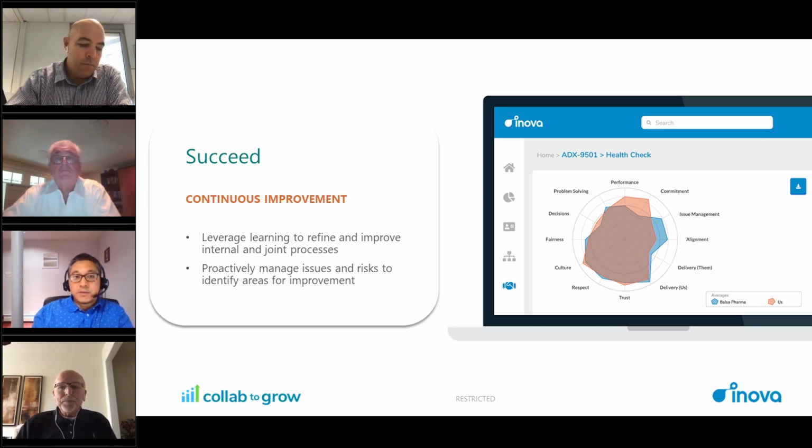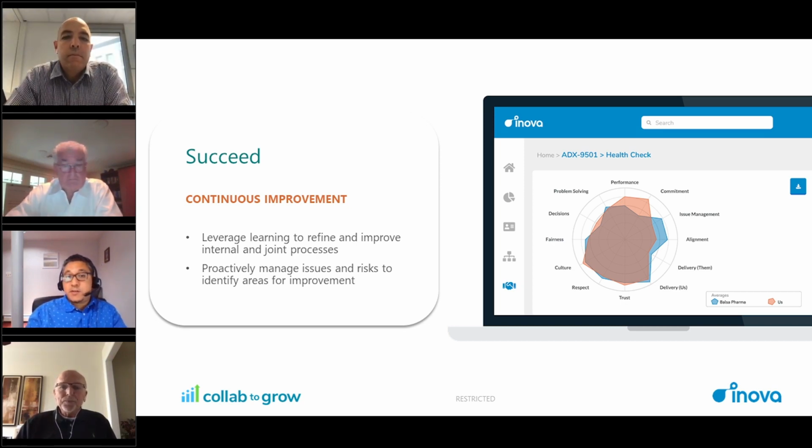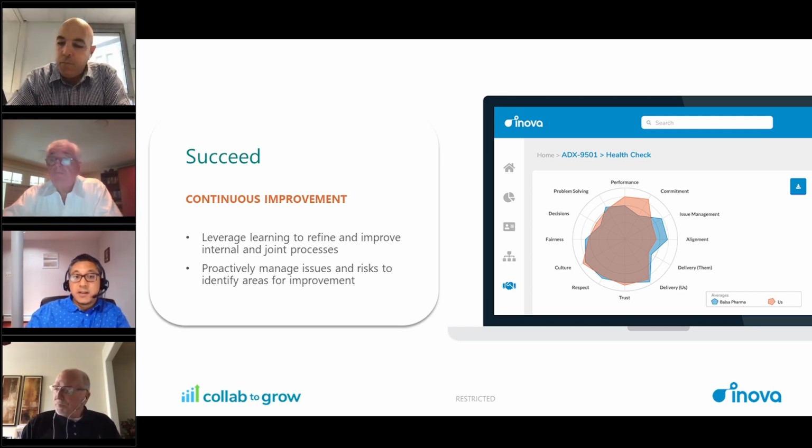Yeah, once the alliance is rolling, it is important to ensure that it continues to evolve smoothly. You need to uphold the health of this strategic partnership, and make sure both teams are on the same page throughout. Inova provides a tool to run health checks and track responses from all team members to validate a shared vision, balance cultural fit on both sides, identify any issues, and see to it that they're addressed appropriately.